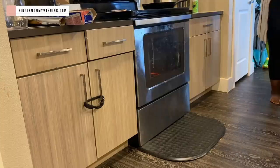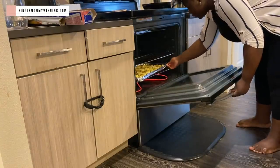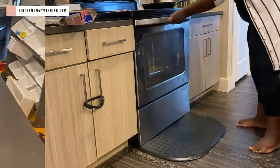So then I am going to go ahead and put this in the oven at 450 degrees and cook it for about 20 to 25 minutes.